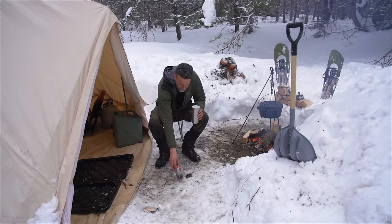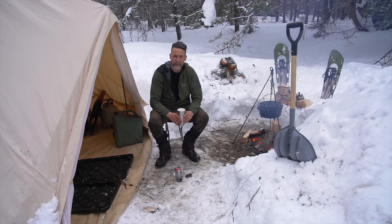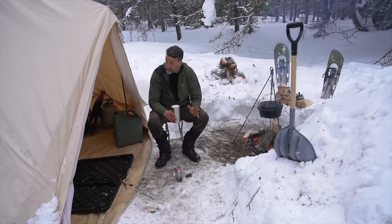Scout has had her dinner, and she's chilling on her mat. It was a ton of work to get this set up, but once you do, you got to be here for a long time. I'm living out here for a while, and it's been enjoyable. A lot of work to set up, but once you get it set up, man, it's really comfortable.